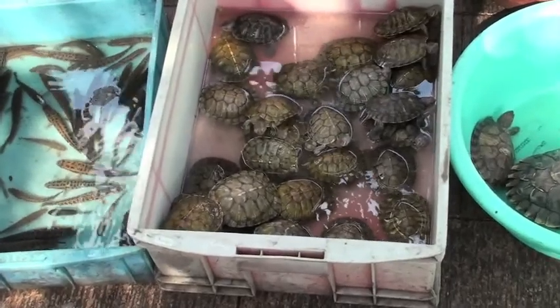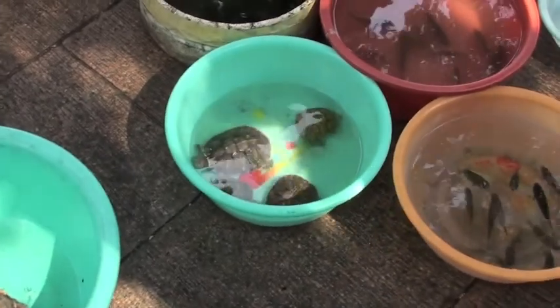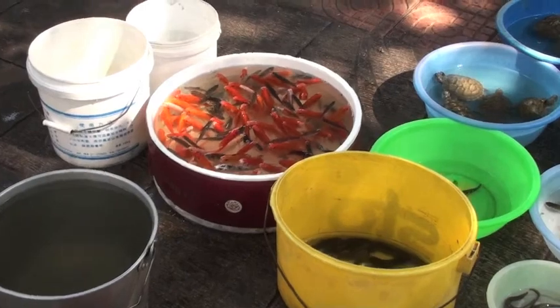It's like when we did the baby turtle release in Costa Rica, or where, in Mexico. This is so cool. Yeah, but I don't think they're for aquariums though, are they?